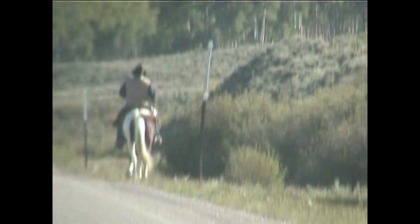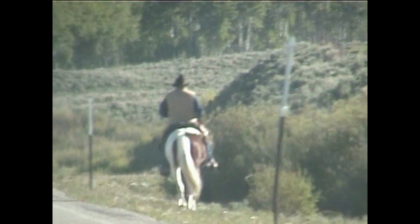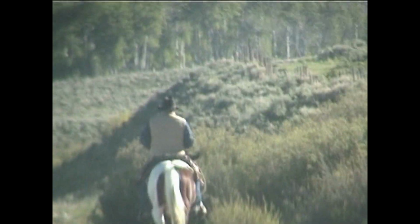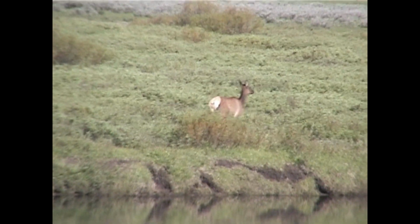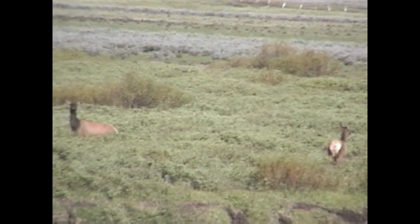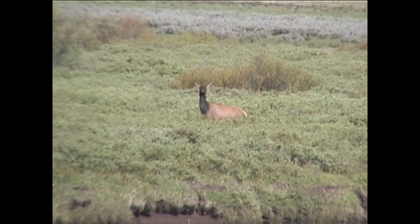Cowboy. He must be one of the bad guys. He's got on a black hat. He's sure got a pretty horse. Two old elk here down along the river. Both old cows.